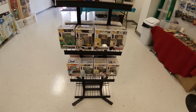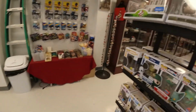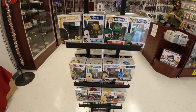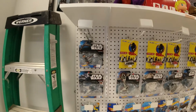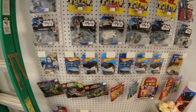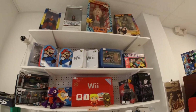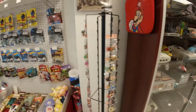Way Out Toys also had some Pop figures. If you know from my videos, I love doing Pop mystery boxes and doing some Pop hunting when I go out. Here's a little Hot Wheels, Star Wars diecast section. I believe those are diecasts. Little Pee-wee's Big Adventure figure up top there.